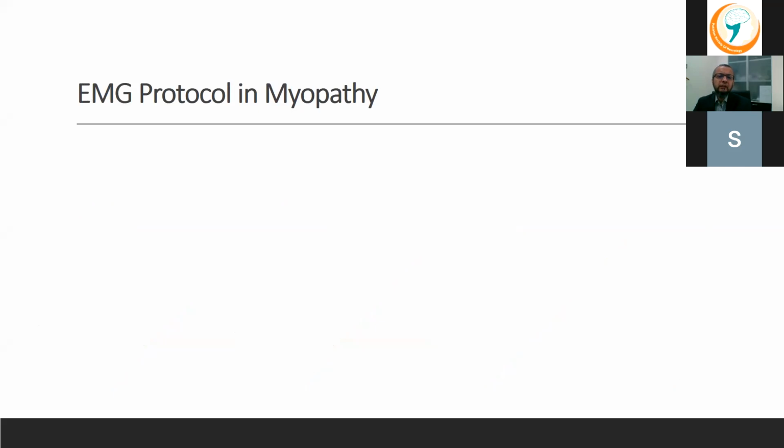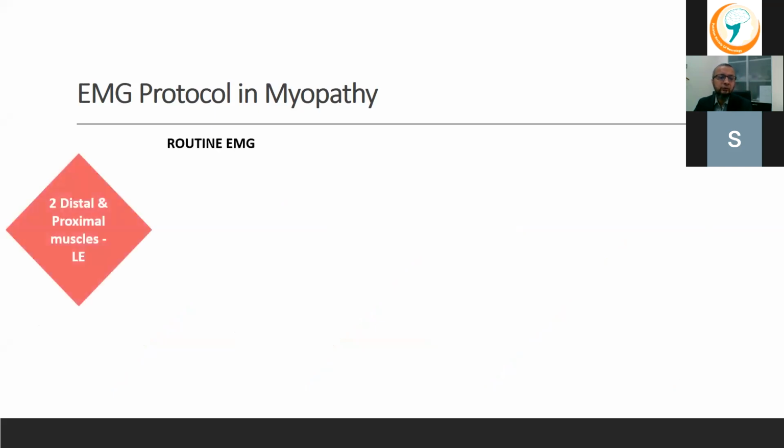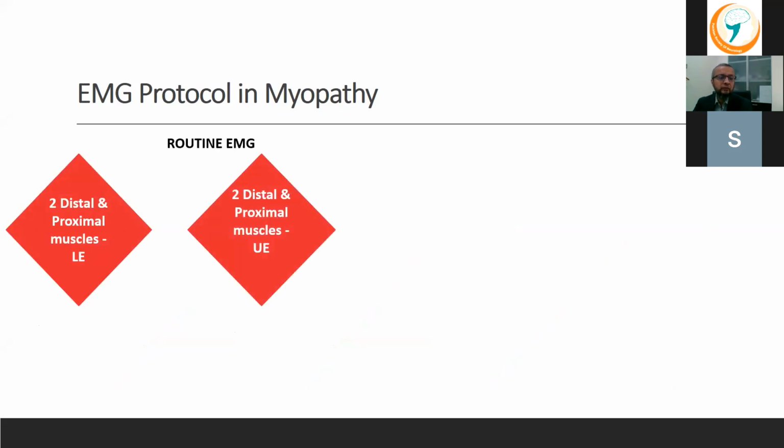Regarding the EMG, as Sara already said, we need to confirm the distribution and the diagnosis. You do routine EMG, at least 2 proximal muscles in the upper limb and 2 distal, and the same in the lower limb, and at least paraspinal. I'm not a very huge fan of paraspinal.